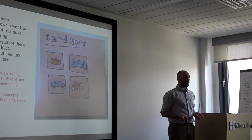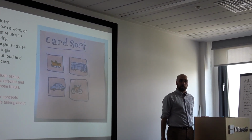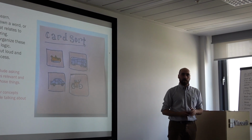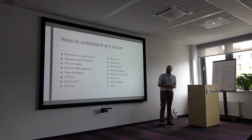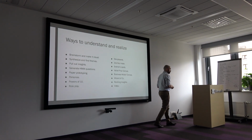Just like that camera study where I said you give them a camera and you ask them to spend a day, photograph all the most annoying moments you have with this software. You know, boom, snap a photo, and then use those photos to actually start that conversation. So, ways to understand and to realize, and a lot of them we've already done. So, the brainstorm and the make it visual.